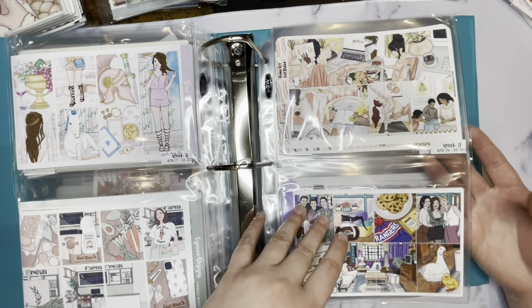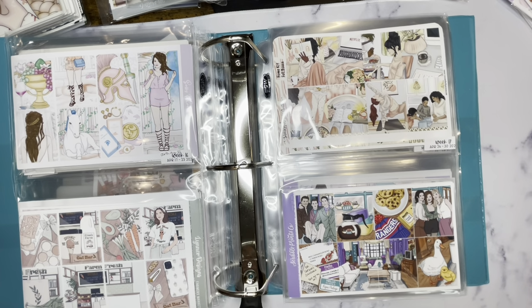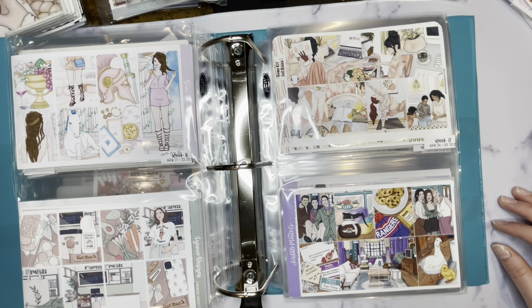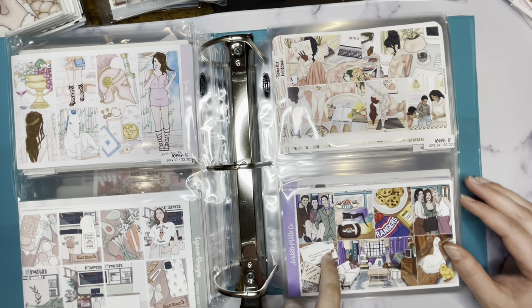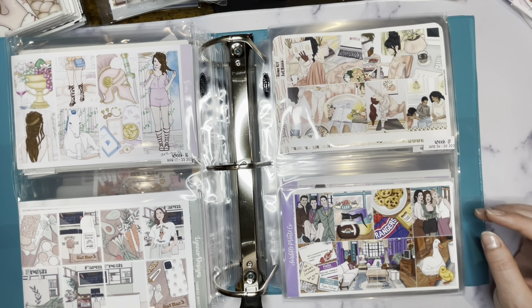So for this one right here, I specifically got this for our trip to San Francisco when we did the whole Friends exhibit. But then I realized that I've already planned out that week because I used the New Year's kit for that. So I think once we start rewatching Friends, this is going to be moved. And then I'll just add pictures from our experience to it.